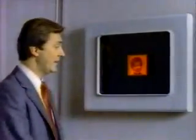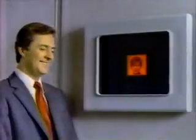And because the screen is so thin, you can put it anywhere, even on the wall. Looks like it can do just about everything for an office. Except make a cup of coffee. How's this? The latest innovation in display screen technology, developed by IBM.